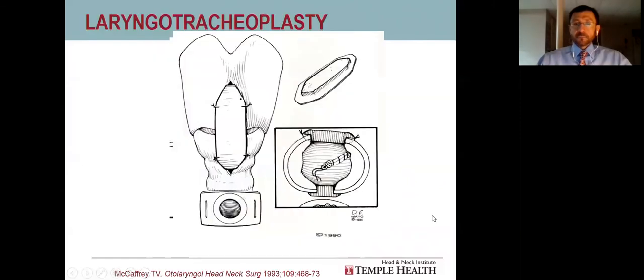Once in a while, however, that is not going to work, and you have to resort to open laryngotracheoplasty. Now, again, this is much more widely done in children than in adults, particularly with these cartilage grafts, anterior and posterior grafts, although in children now they're often even putting the posterior graft in endoscopically, not open. This is the typical technique. It doesn't work quite so well in adults.